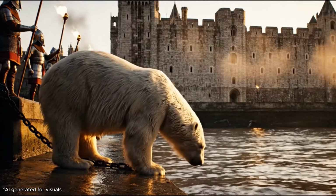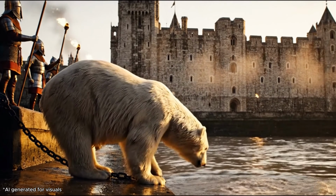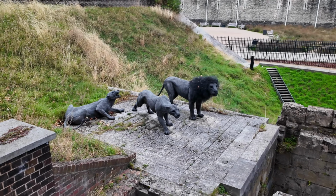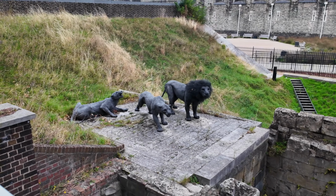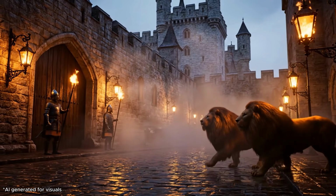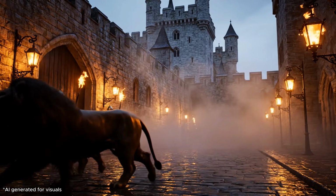It's just bizarre to think that animals used to be walking around in here. Even a polar bear on a chain. A polar bear. Whose idea was that? It turns out that the polar bear was a gift from the King of Norway to Henry III. Lions were also among the first animals kept at the tower. Edward I even built a dedicated lion tower at the western entrance, so visitors and prisoners had to pass them.